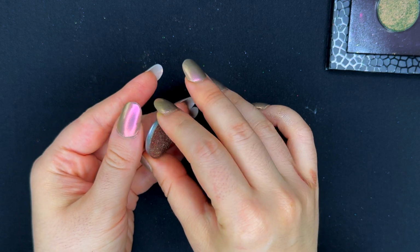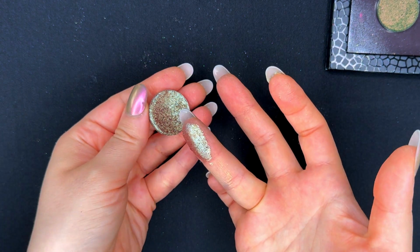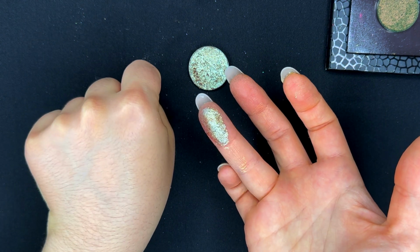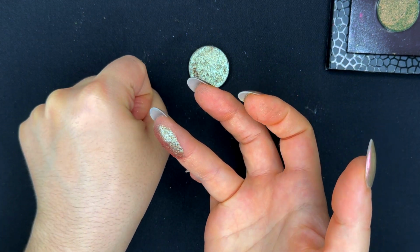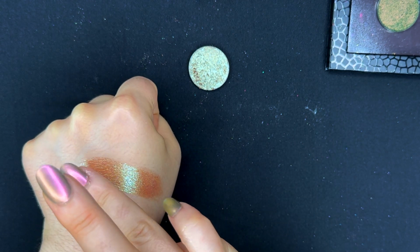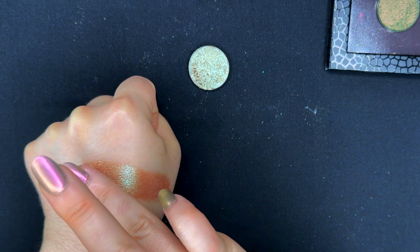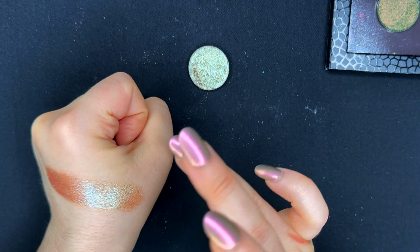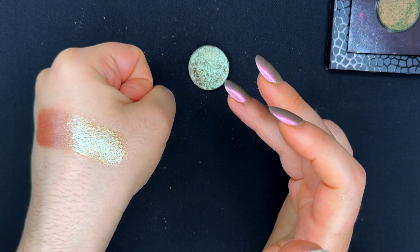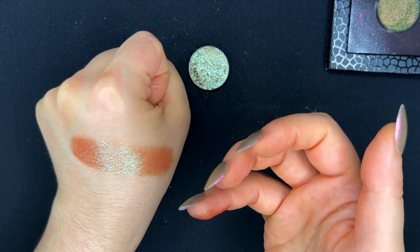This one is Abracadabra from Luxie Beauty, and we are going to have all kinds of selections in these 18 shades. We're going to have ones that are super economically priced. We're going to have some that are super expensive, so that you can see for yourself how you can actually get very nice eyeshadows at very nice prices.